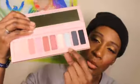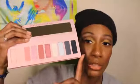Now I haven't tried the gray or this navy bluish black yet, so I haven't tried any of these three shades right here that are darker. I only stuck to the pinkish shades, so I'm going to see how they work, since it was supposed to be a Valentine's Day palette. But I was disappointed with it, like everybody else was disappointed with it.